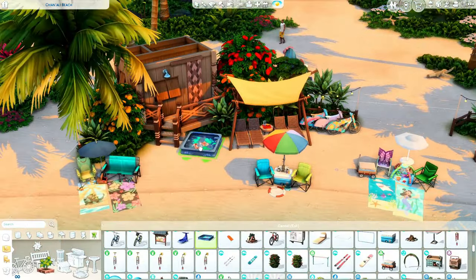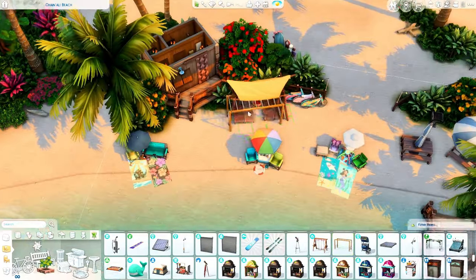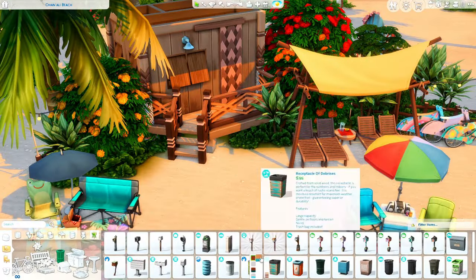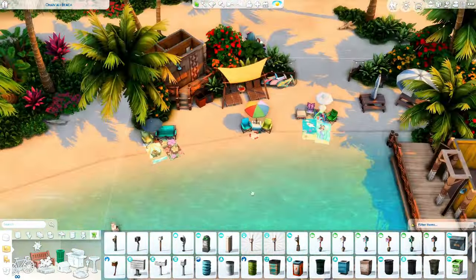And I also put some bikes out there. I battled with what to put in that corner there. I don't know if I end up putting anything. Maybe a trash can or two. Yeah, that's what I end up doing.